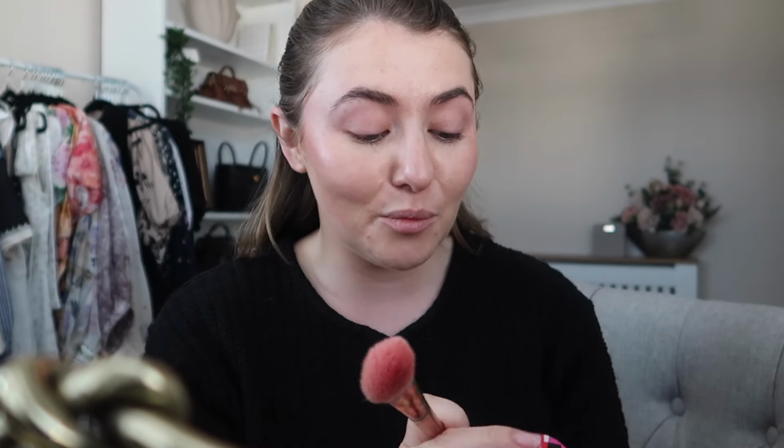It looks like you've taken a little bit more time. It looks like you've really thought about your makeup and blended it all together, when actually it literally took you 2 seconds in the morning with the same brush that you've done with your blusher. So I'm really, really loving the Pot Rouge at the moment.